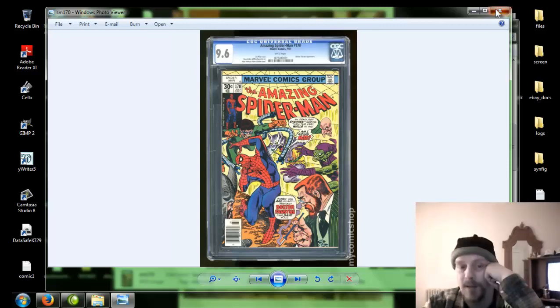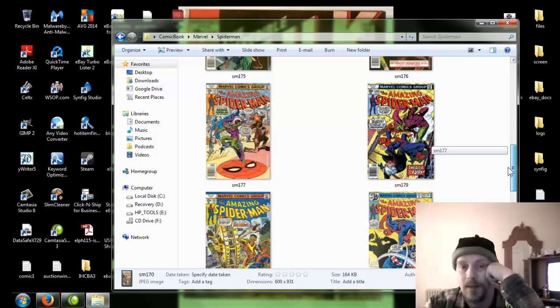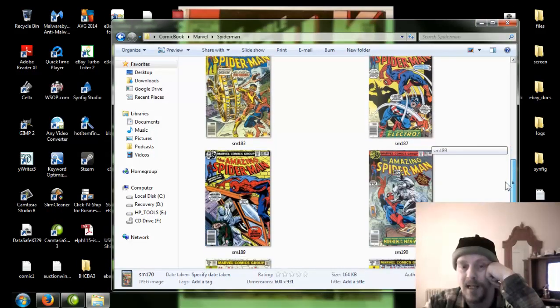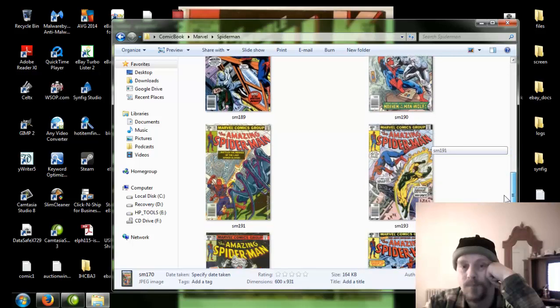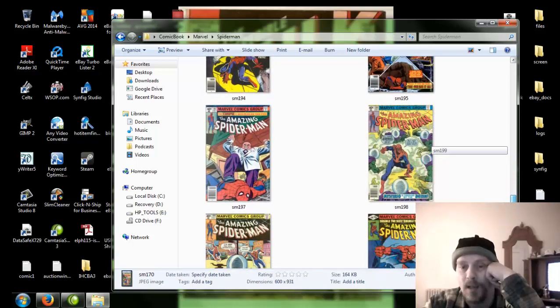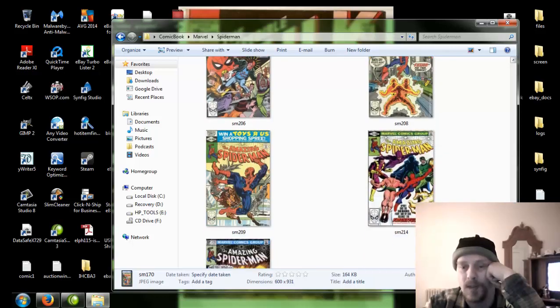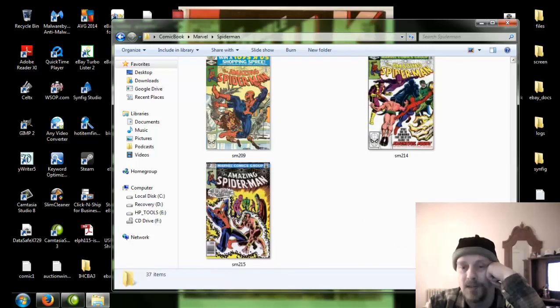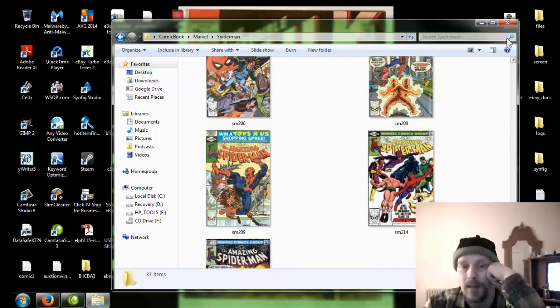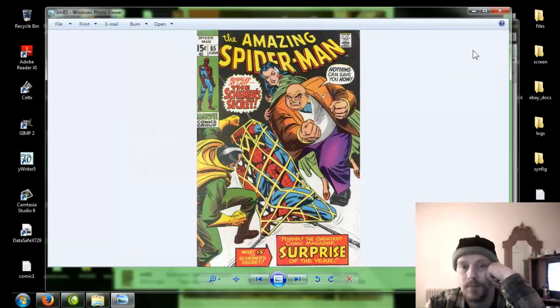I had a lot of issues with Spider-Man. But I didn't have any of the older issues, and I was looking into getting the older issues of Spider-Man. Probably the oldest one I have is 25. That's probably where I started getting into Amazing Spider-Man.